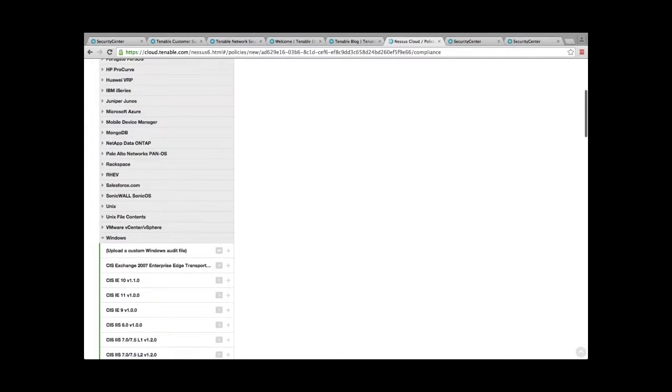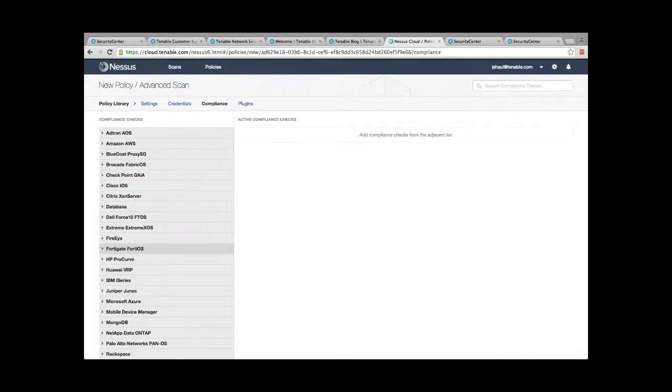These are a little bit different. This is going to be more like checking to make sure a system is configured with a strong password policy being enforced. So not really a traditional vulnerability, but still something we can check for just by the nature of the way a Nessus scan runs.